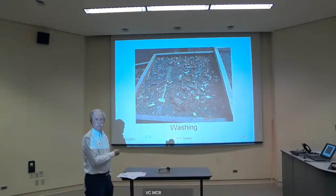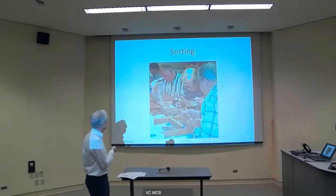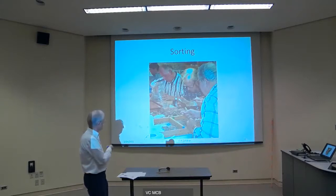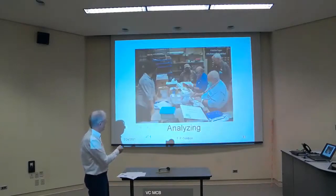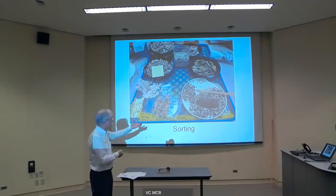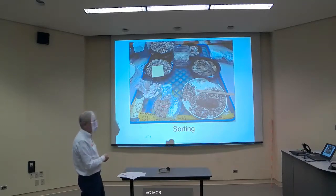Okay, we saw that slide a while ago. That again, that was washed in the field. That's the way we're doing it right now. This is sorting, and this is Fort St. Louis. We're sorting. The stuff comes in a bucket. This is what the sorter does. This stuff right here, that's how it comes in. It's just a bunch of stuff. It's all mixed up. And we sort it into, this is bone.